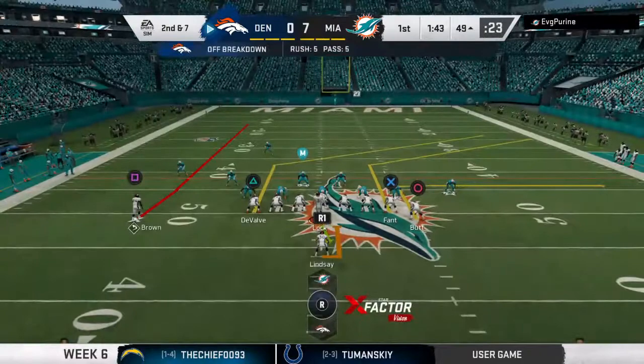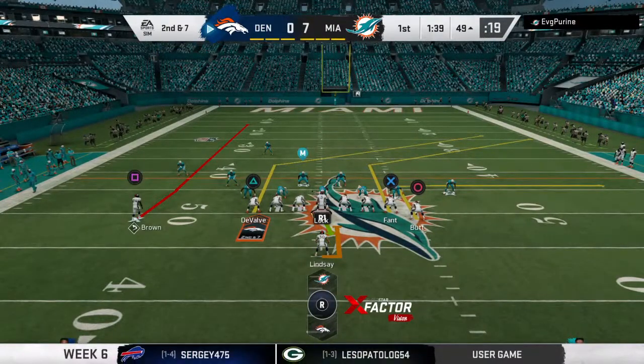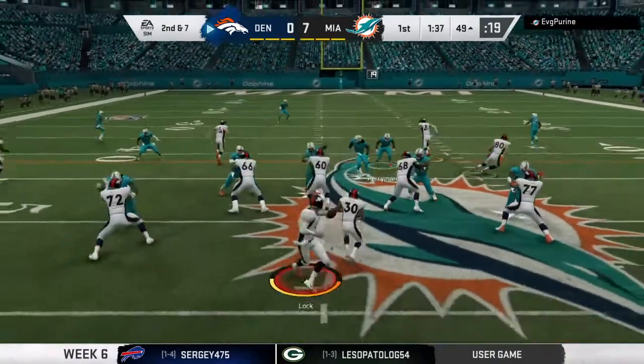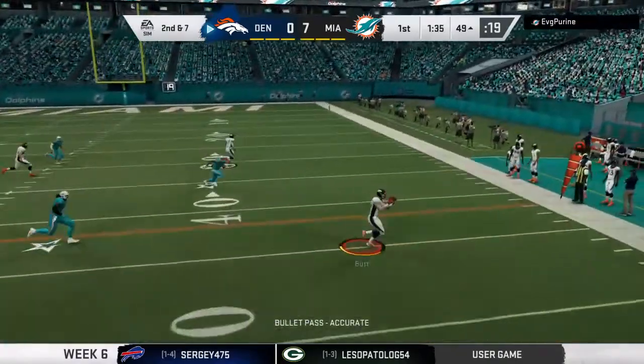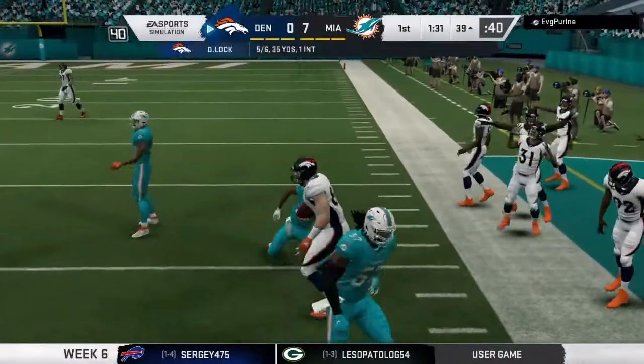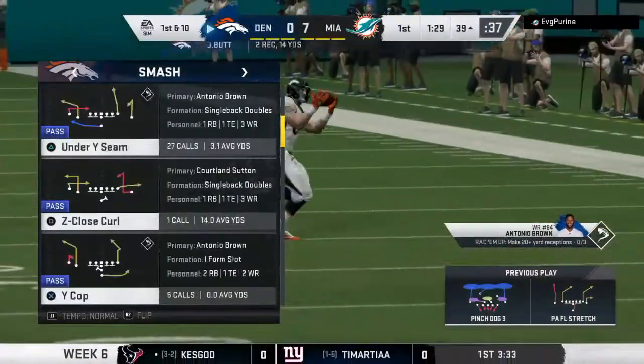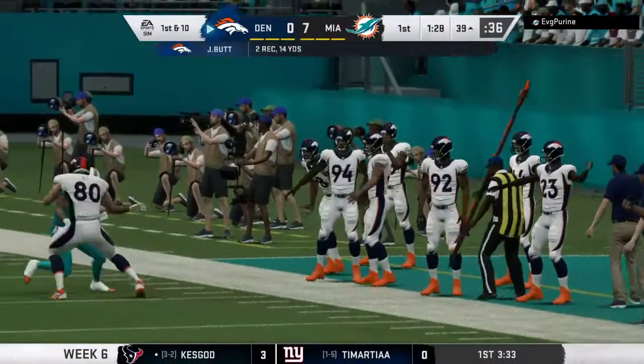Ready, 3 yards on that last carry. Here's 2nd and 7. Now a play fake, and here's Locke. He's got Jake Butt as tight end. And they'll get him down as he's inside the 40. And he's got another first down as he's brought down at the Dolphins' 39.